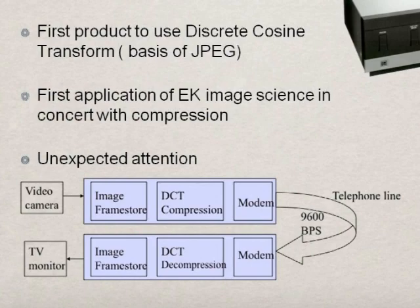So we did some pretty innovative engineering on this. Here's the block diagram of the device. You can see the video camera would take the frame store, the DCT compression, a very complex mathematical construct, squeeze the bits to the essential number, send it over a telephone line and reconstruct it.